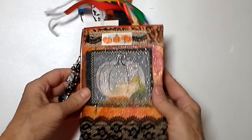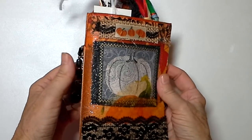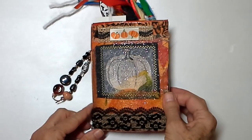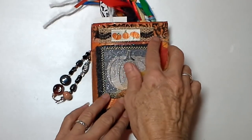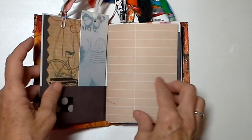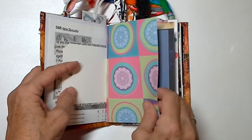Our last journal is pumpkin. Again, I've done a little bit of coverage with the sparkle tulle. That has really worked out really nicely. That is a sweet little bead strand over here for you. Some lace, and the lace is backed on some burlap right here, a piece of ribbon, a little bit of a milder cover, not quite so scary if you want to give it to a child or something.